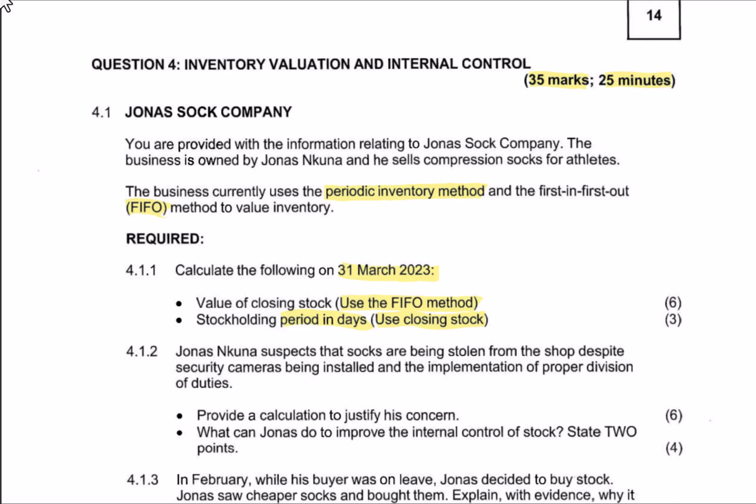Jonas Nkuna suspects that socks are being stolen from the shop despite security cameras being installed and the implementation of proper division of duties. Provide a calculation to justify his concern. That's worth 6 marks. That will be a lot of calculation. What can Jonas do to improve the internal control of stock? State 2 points, so each point will give you 2 marks.